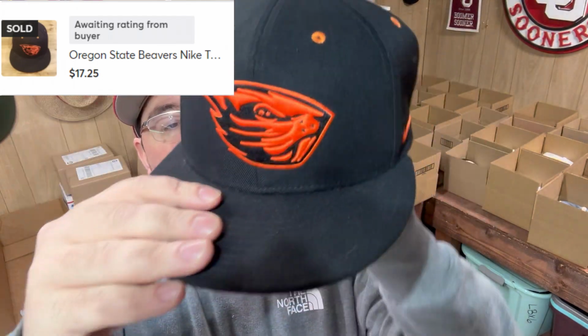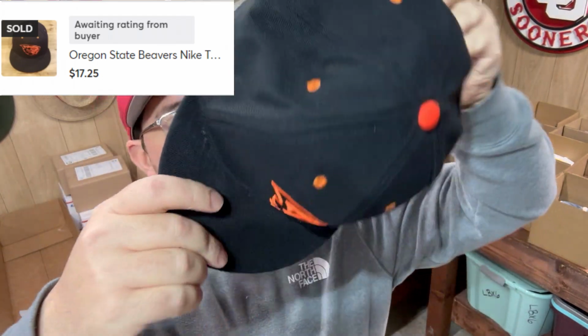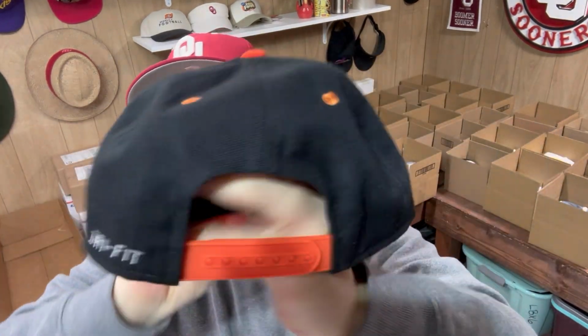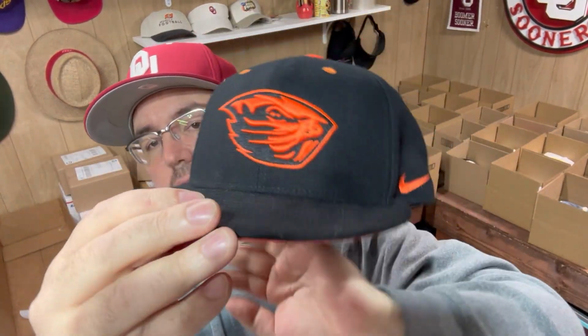And then last up today was this Oregon State Beavers. Really cool Nike True hat. Went out for $17. Tell you the Nike True does pretty well. Nike always does awesome. But Oregon State Beavers, 17 bucks.